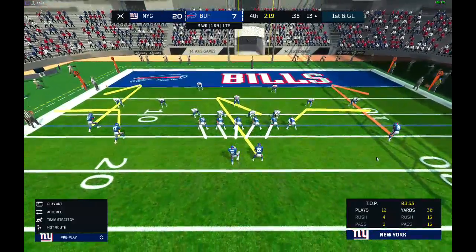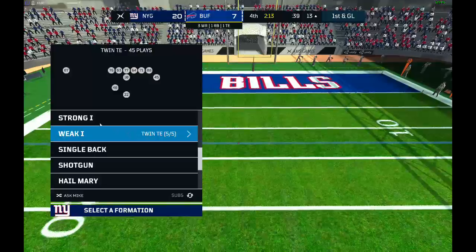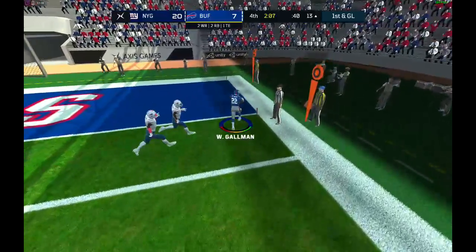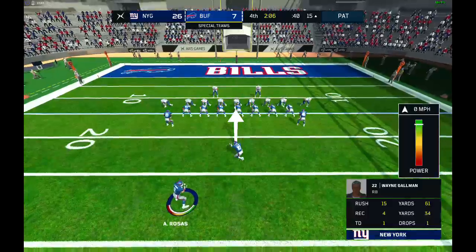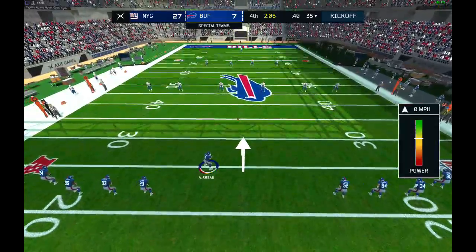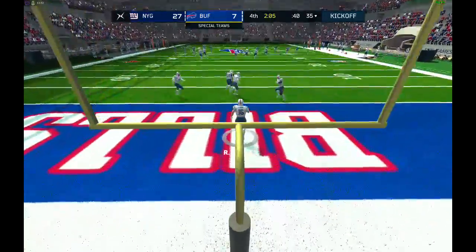A single back set for the away team. Muscles a pass up the middle. Incomplete. 4th and goal. Pitches the ball out to the runner. Touchdown! What a play! That is what football is all about. It's good! The away team widens their lead. 27-7. Don't let the score fool you, fans. This has been a very physical game, and it's really taken its toll.